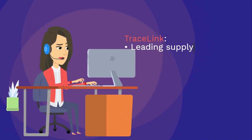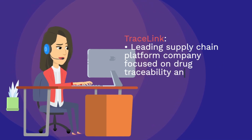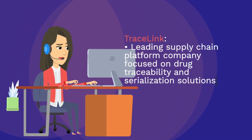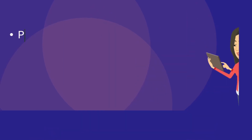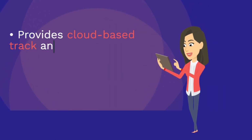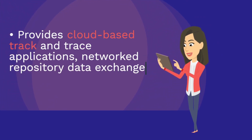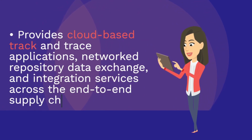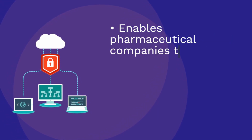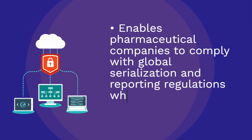TraceLink. Leading supply chain platform company focused on drug traceability and serialization solutions for the pharmaceutical industry. Provides cloud-based track and trace applications, networked repository data exchange, and integration services across the end-to-end supply chain. Enables pharmaceutical companies to comply with global serialization and reporting regulations while improving supply chain security.